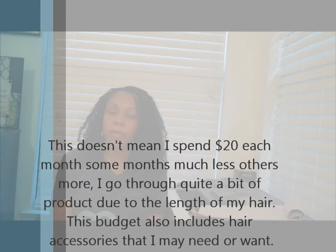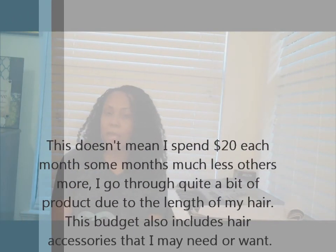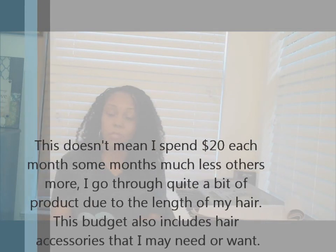Now, every now and then, I may buy a tool that I need, like a dryer or something like that, which I haven't bought in a little while, because once you have it, it should last for a while. But this actual product, honestly, I probably don't spend more than $20 a month. I'm going to break it down and post it on my website because now I'm curious about it. But one of my main techniques for that is to shop sales and shop discount.